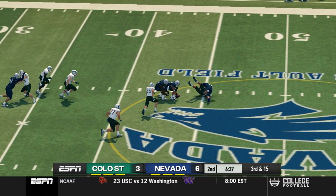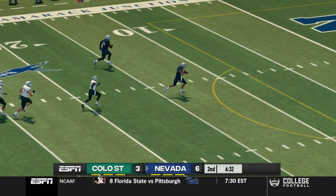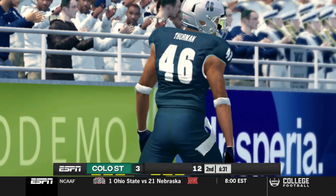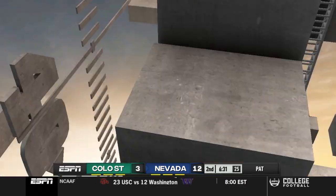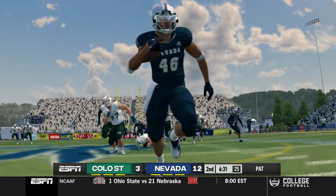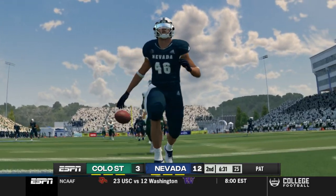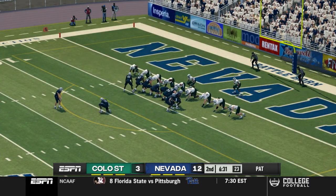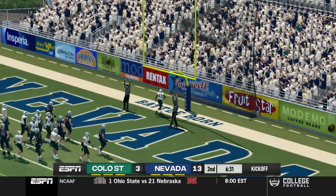They get to the quarterback, and now the ball is loose. Big opening. He's at the 20. The 10. Touchdown, Nevada. Defensive touchdowns give teams such a big morale lift. This was a really nice play to grab the loose ball and take it the distance. He splits the uprights with the extra point.